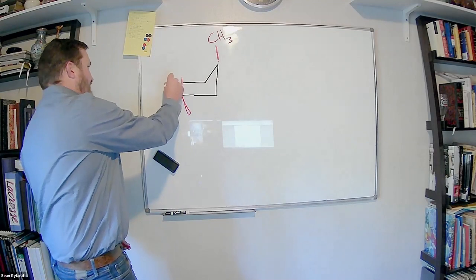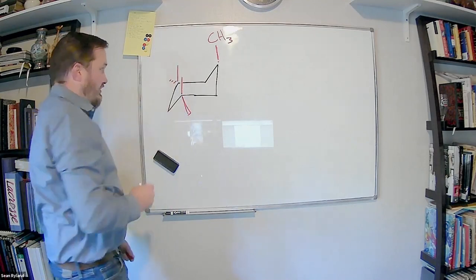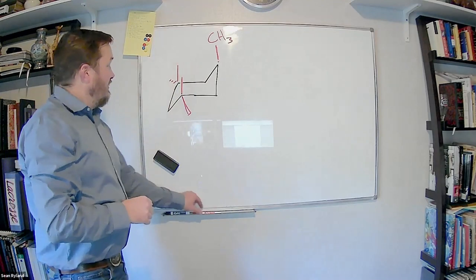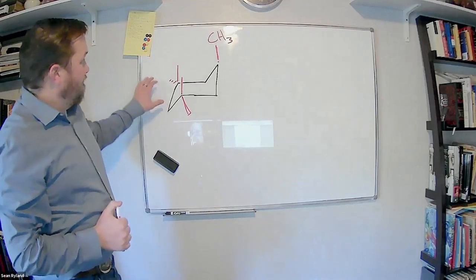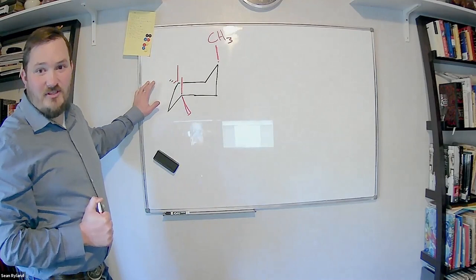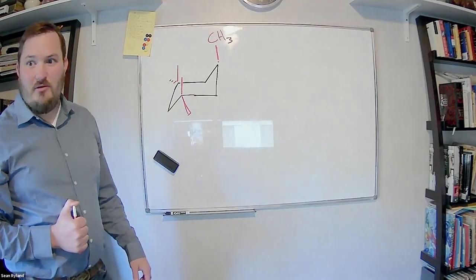And then in the back, it's going to be going away from us, and also straight up and down. Right? So now the question is, how do we position these so that two of them are on the same side and one of them is on the opposite side of the ring when it comes to the ring being flattened out.